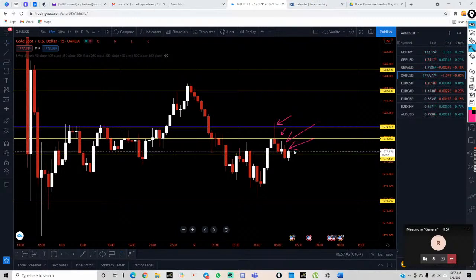So look as if it is breaking back down to this support. Because the highs of the previous candles are getting respected. So that's an indication that we are pushing towards the downside.